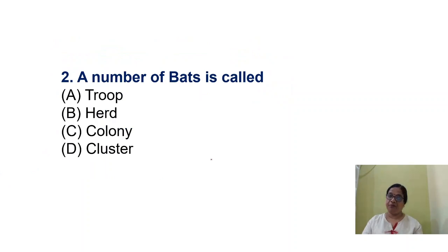A number of bats is called colony, C-O-L-O-N-Y. Or it is also called cloud. Colony or cloud. A cloud of bats means a number of bats. I hope you know the Hindi word for bats. Bats is chamgadar.